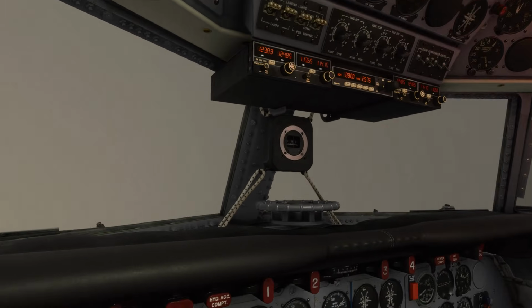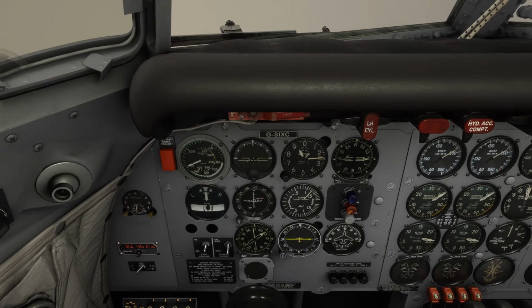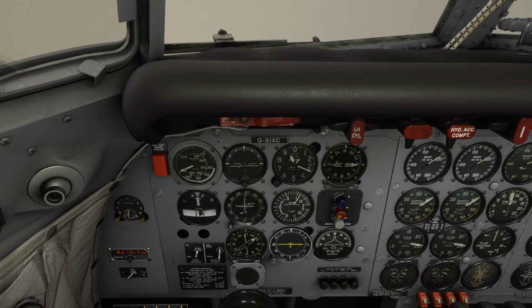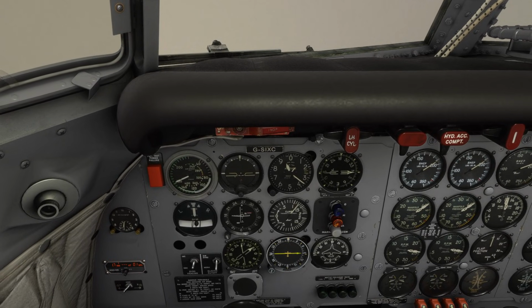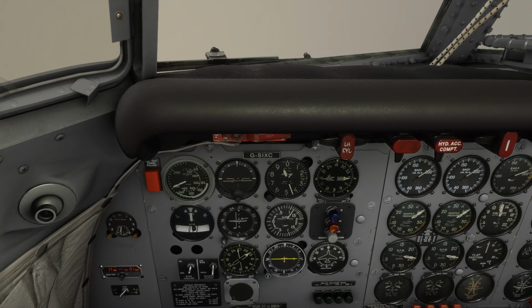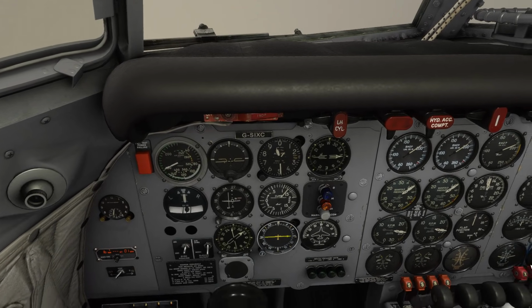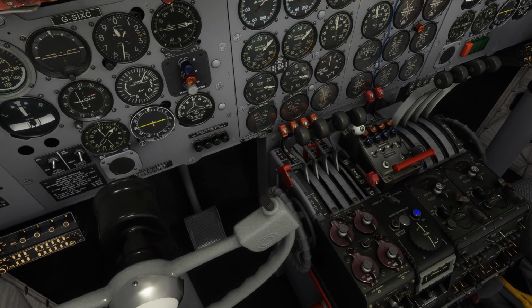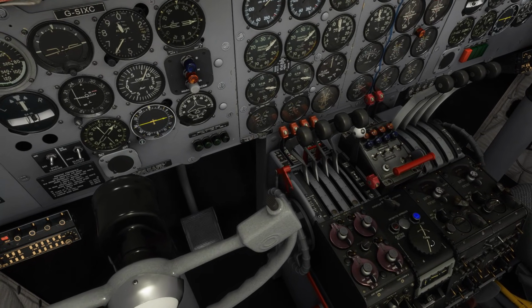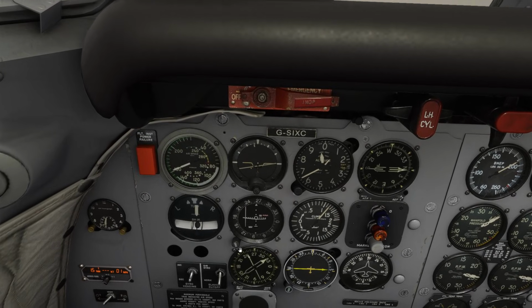And 2 miles to run now to the VOR. Differential pressure still coming up on the cabin altitude there at the moment. And just passing over the station now, so we'll start that turn onto our heading of 321. We'll set that up on the OBS.